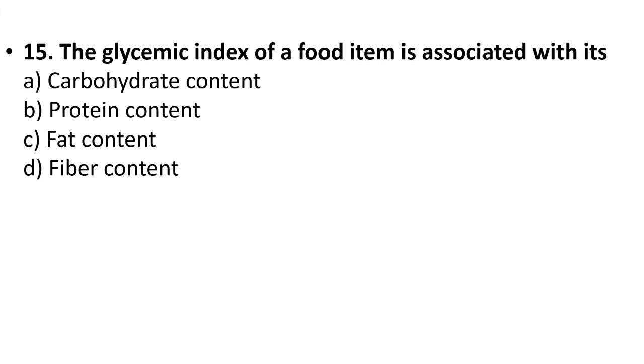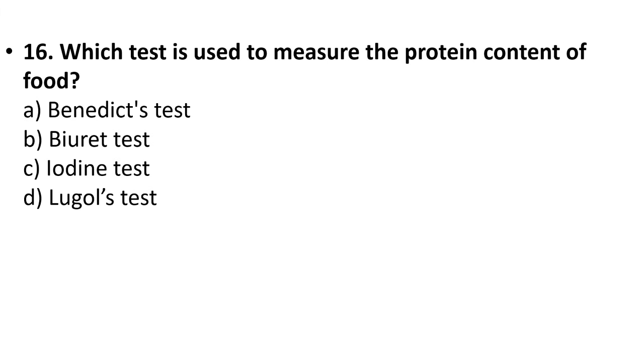15th question. The glycemic index of a food item is associated with its carbohydrate content, protein content, fat content, fiber content. Your answer is option A, carbohydrate content. 16th question. Which test is used to measure the protein content of food? Benedict's test, Biuret test, iodine test, Lugol's test. Your answer is option B, Biuret test.